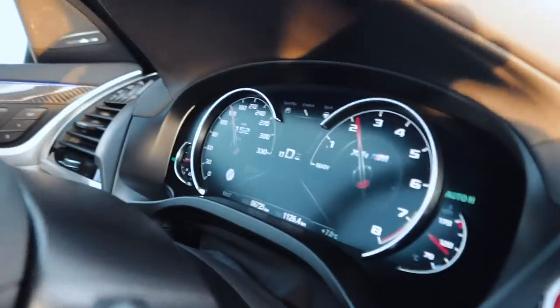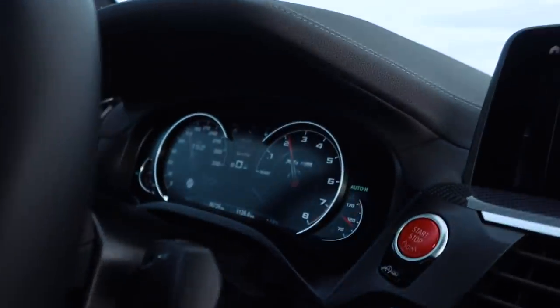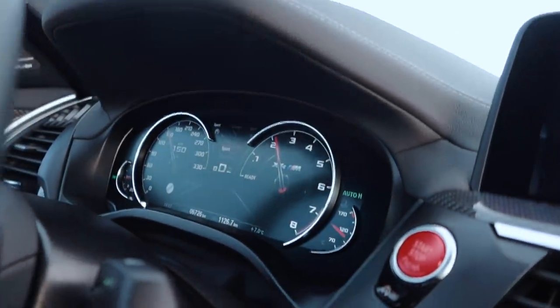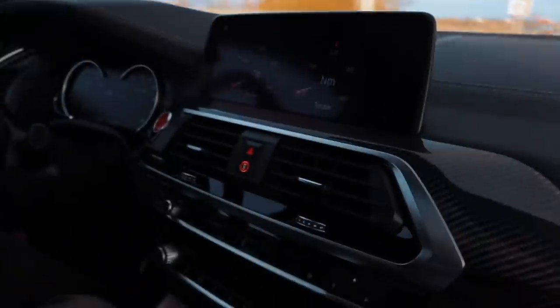Full digital dash. Can you change that display? Yeah, a little bit. Look. Only press two there. Oh no, wait, no, it's an M. We have only the M layout. Oh, you have only the M layout? With M. Okay, got you. But then on the others you can. But you do have adjustable displays here, which is pretty cool. Oh wow, that's really cool.